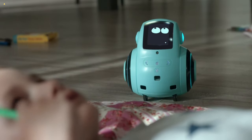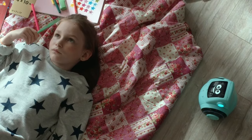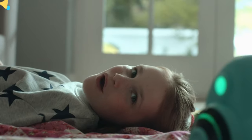Math's tough. Hey, what are you doing? Can you help me with my tables? Tables, furniture with the flat top and... Oh no, Miko. I meant multiplication tables, like a table of four.